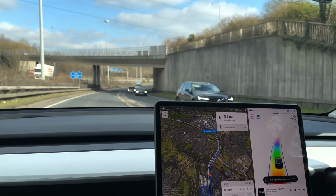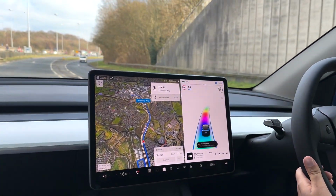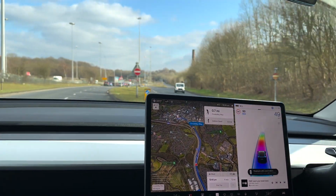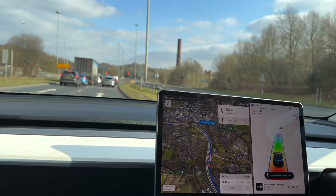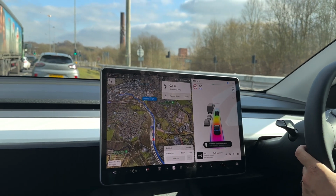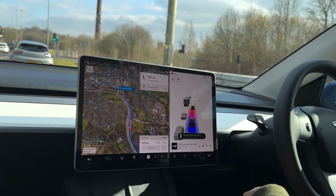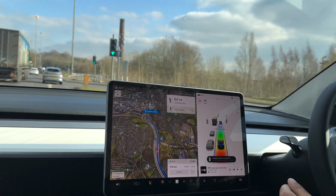And here's another clip showing the autopilot as I'm joining onto the motorway. Dave, stop it. Dave, stop it. Sometimes there's cars in front and it's not slowing down, but you know that the mechanism is going to work and it will slow, but it's just a bit daunting when the car's going so fast and there's cars ahead.